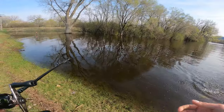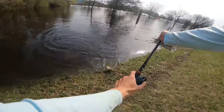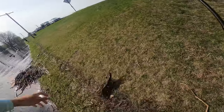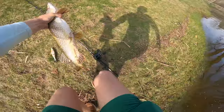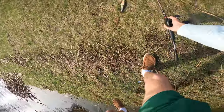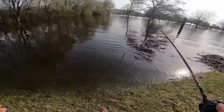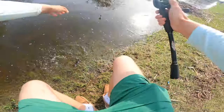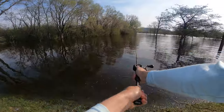Come here, buddy. Little one. All right, buddy. Not the size I'm after. Gonna go right back in the water. Just a little baby. Hammer the glide bait, though.